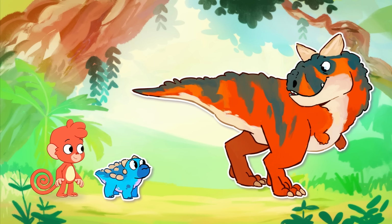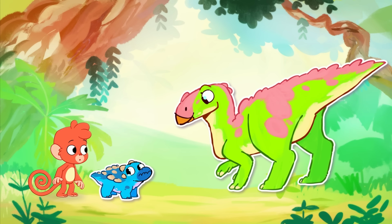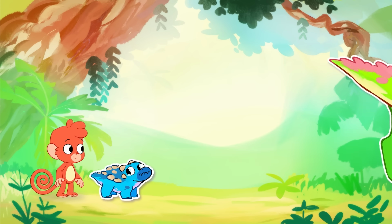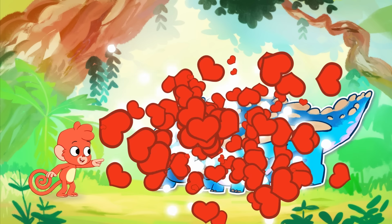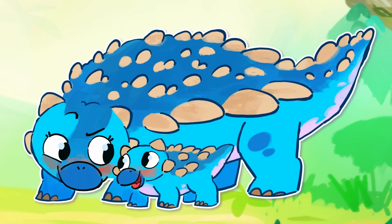No, that can't be his mommy. It's a Carnotaurus. Nope, that's a Hadrosaurus. His mommy! Yay! Aww, finally together again. Thanks for your help.